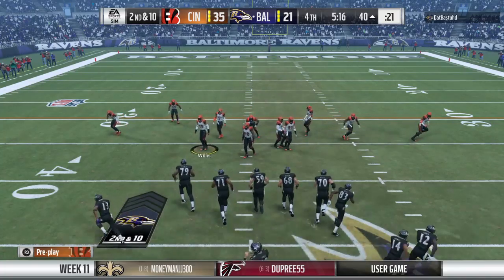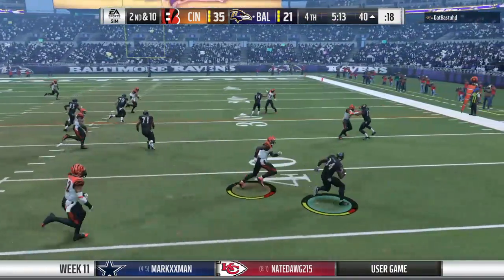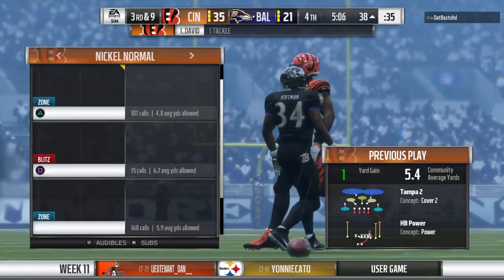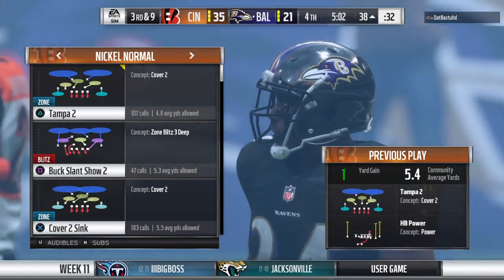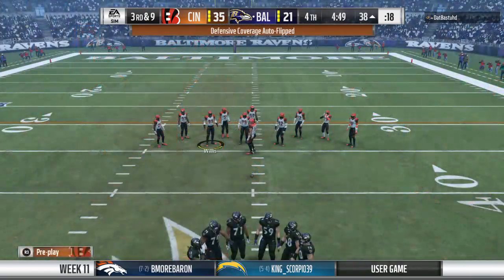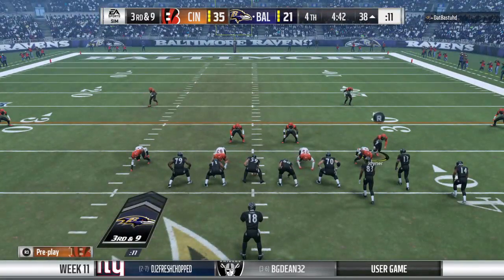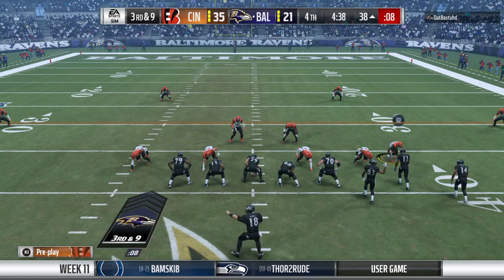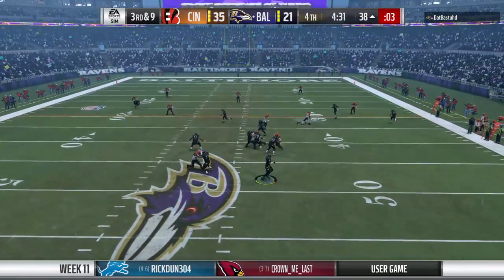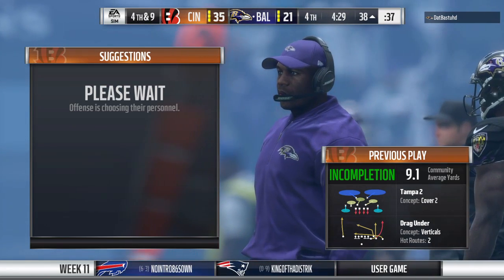Second down following the incompletion. Let's go. They'll run it now out of the gun. And he'll be stopped up quickly here at the 38. 1 yard, the official pickup there, so it's going to set up 3rd and 9. To throw is Thomas. From the gun, he'll throw. And incomplete. The contact made the ball roam free and brings up 4th down.